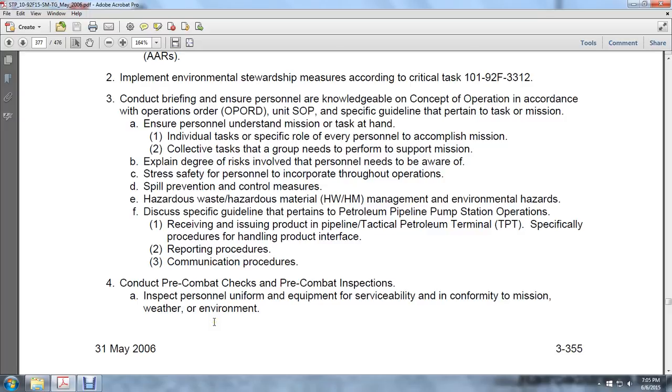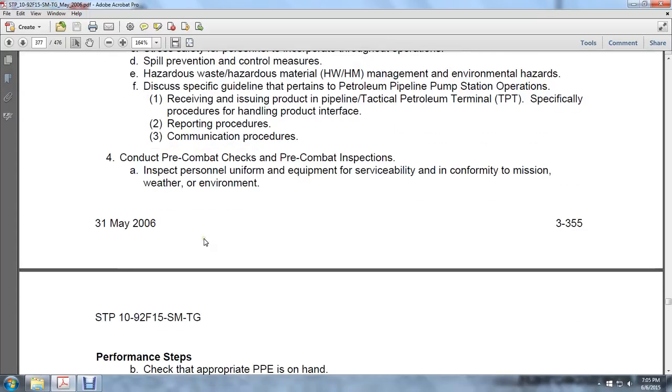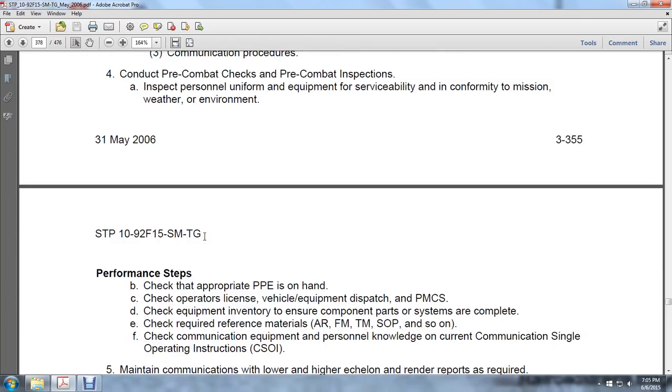3. Conduct pre-combat checks and pre-combat inspections. Check personal uniform and equipment for serviceability in conformity with the mission, weather, or environment. Check that the appropriate personal protective equipment is handled, the operator's license, that vehicle equipment is dispatched, and preventive maintenance checks and services. Check the equipment inventory to ensure component parts or systems are complete. Check all reference materials, such as the AR, field manual, technical manual, and standing operating procedures. Check the communication equipment and personnel knowledge of the current communication signal operation instructions.